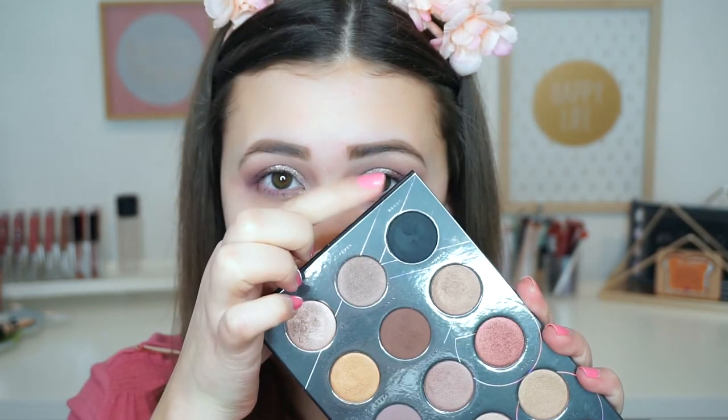And then I'm going to pack this shade onto my eyelids without actually rubbing it, but I'm going to pack it on there to make sure that it is nice and intense. Then I added a little bit more of that outer V shade to make sure I'm not losing any of the intensity, and then again I'm going to go over it with a blending brush.